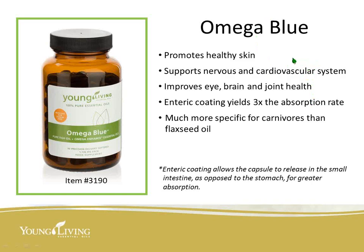Can you see the Omega Blue, Terry? Yes, next is Omega Blue, and this is just a fabulous product. For those of you that are taking a fish oil, please be aware that fish oil in the world today, it's very important that you're aware of the source, because the fish around the world have become polluted. This is a product that contains fish oil and a number of essential oils, and it is enteric coated, which allows the capsule to release in the small intestine as opposed to the stomach for greater absorption.